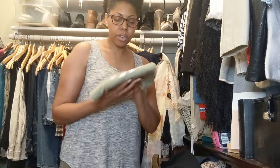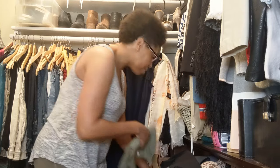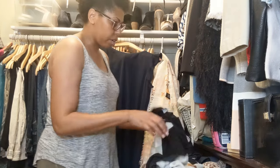Oh, this shirt as well. I just got this recently. It says Here Comes the Sun, which is another Beatles reference. My husband just bought me this, so I know it fits. And that's going back in. Okay, what else do I have in here?